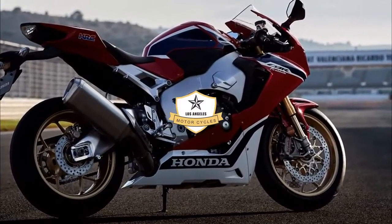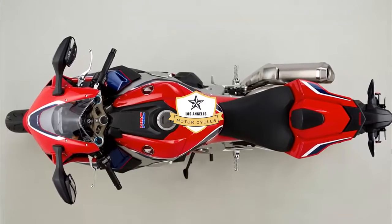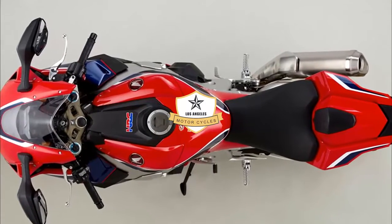The SP2 version will be much more track focused and for racers, although it's still completely street legal. It will feature different engine internals which will make more power, and it will only be available in very limited quantities. Well, that's all the news I have for you guys today.